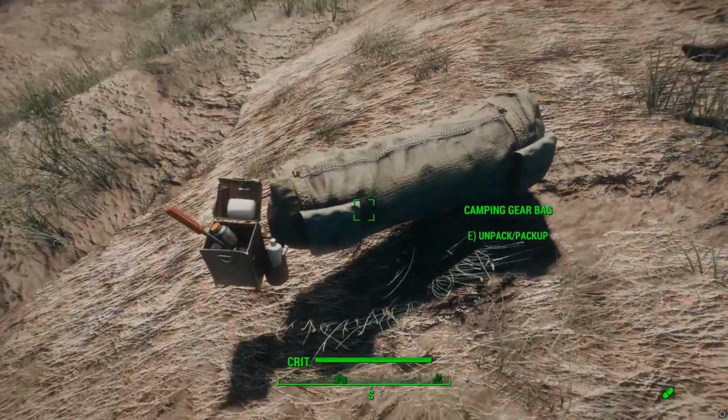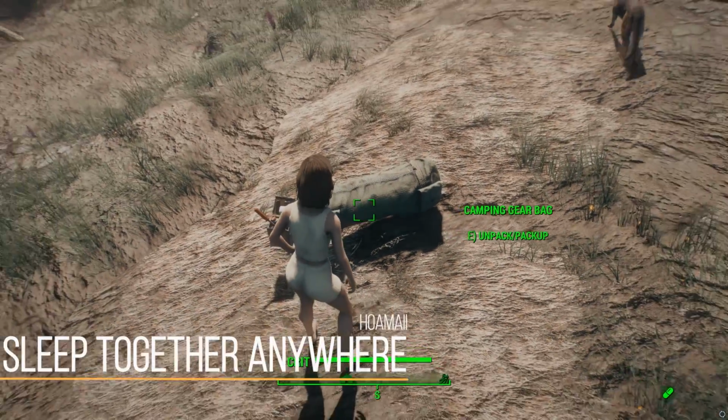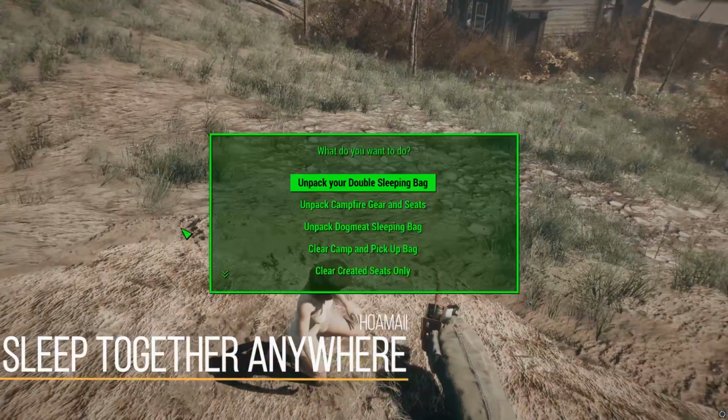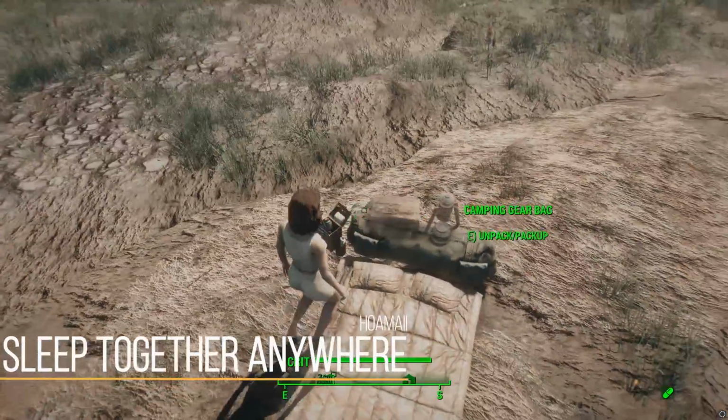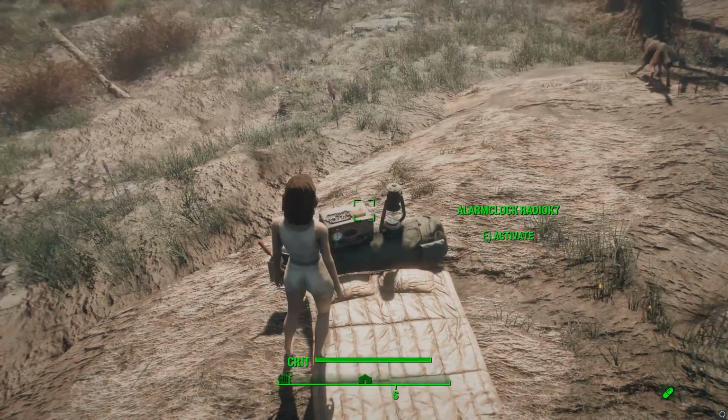So starting things off, we have Sleep Together Anywhere. I know some of you guys are going to like this one. What it's largely going to be is a new camping mod, but a very different camping mod, a more modular one, and just all around a more polished one.